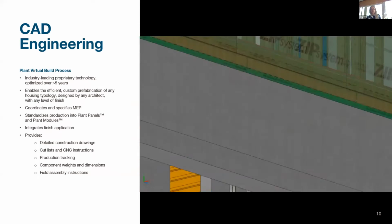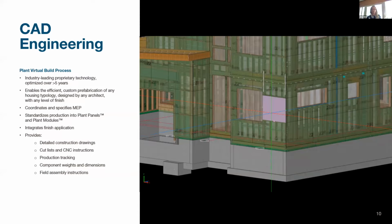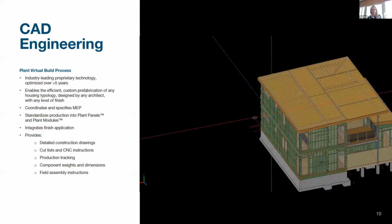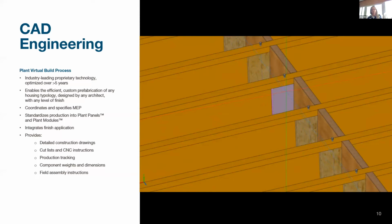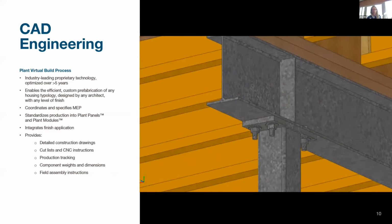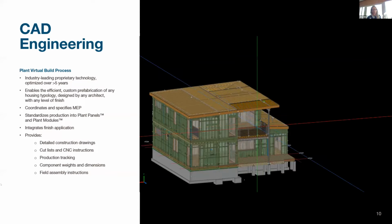So in other words, we're literally building your whole entire project. We're running the MEP through, we're doing clash detection. You can see here, we're including the STS straps that connect mod to mod. And this greatly reduces the amount of time and rework that we have once we're building the mods in the factory. The data produced in this Plant Virtual Build process also includes detailed construction drawings and cut list for the factory, component level identification for project tracking, component weights and shipping, and detailed instructions for component field assembly and more.